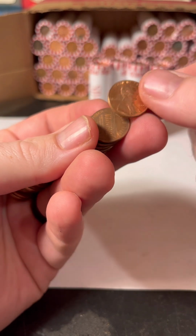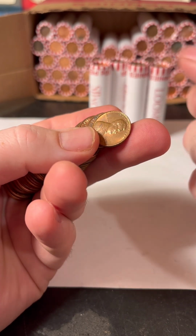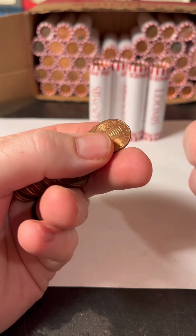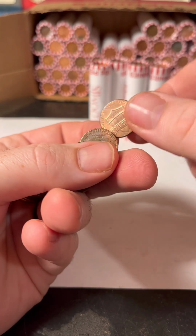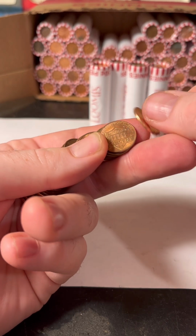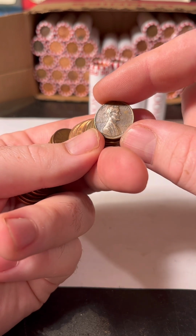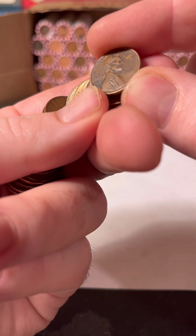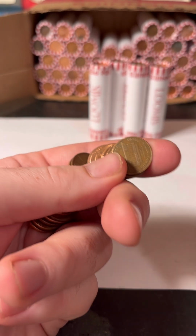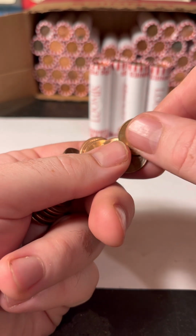Ooh. 95. I know there's a couple. Here's the first copper. There's a couple in the 92 range that have different errors. Gonna see if there's any die cracks, which usually are fairly noticeable. That's a D, 69D. Oh, first wheat penny, first roll, 51. There we go. 59.